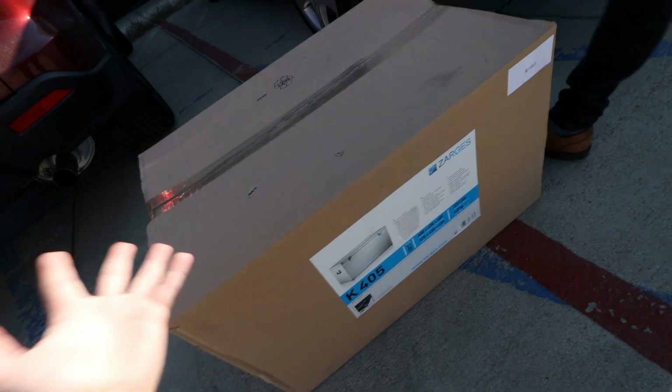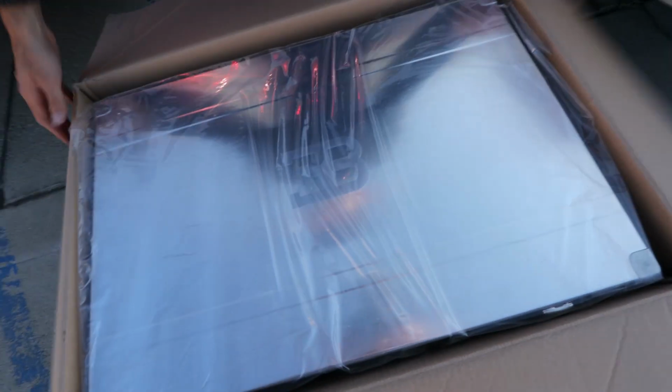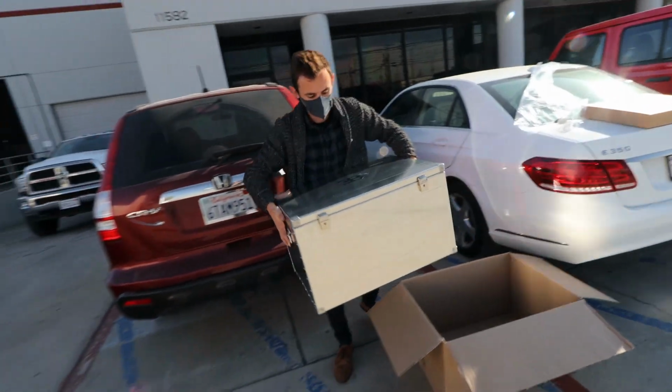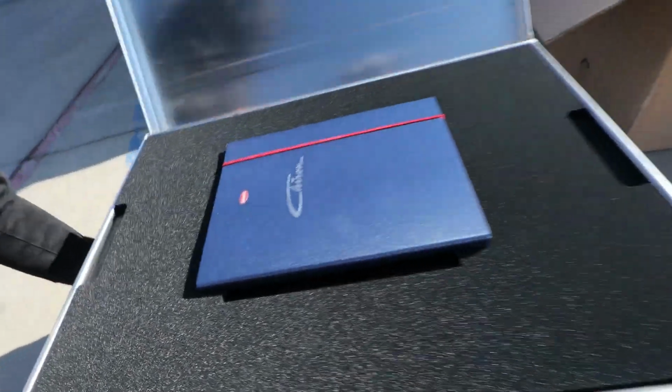It'd be kind of sort of cool to have my own chest for my Veyron. It's the Zagris Z405. That'd be kind of sort of cool. So, there it is. The full aluminum crate for your Chiron Pur Sport. That thing is hefty. That thing is legit. Oh my gosh. I'm gonna get one of these for my Veyron. I really think I am. It's the Zagris Z405. Oh goodness.